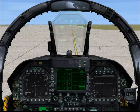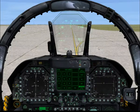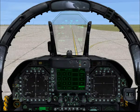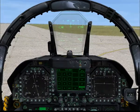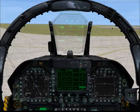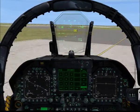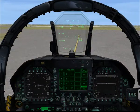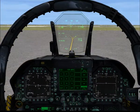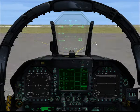As you can see, frame rate is very low, but I don't have a new computer. It's from 2009, and if you would like it to be better, I am taking donations. And yes, that will affect flight performance to some degree.